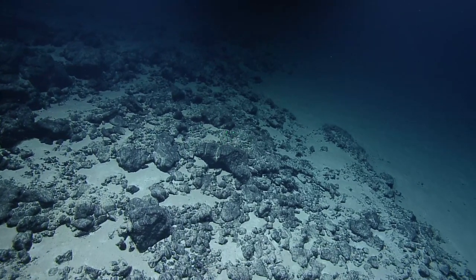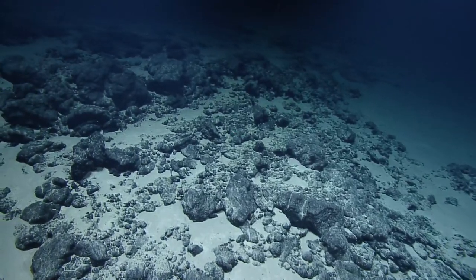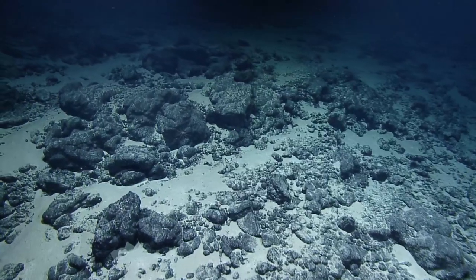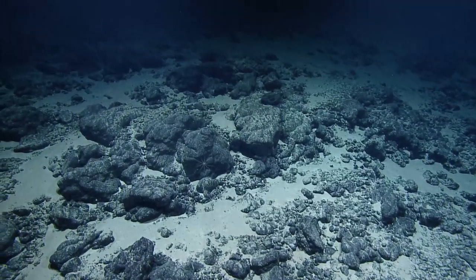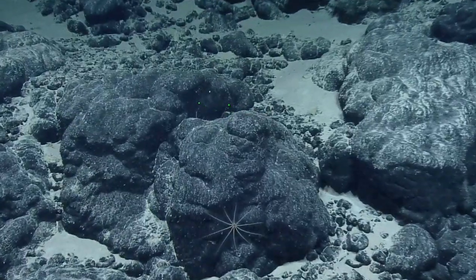Bridge nav. Zero meters, 290, please. Thank you. That is zoom in on crinoid, that probably. Crinoid?